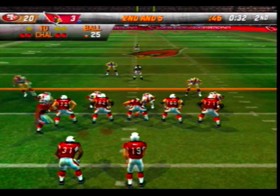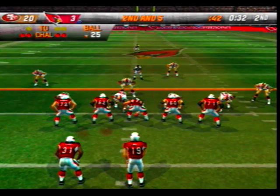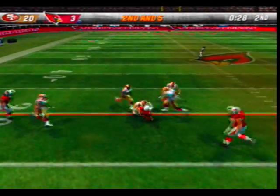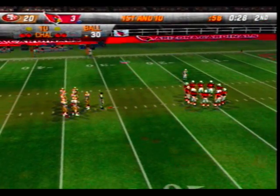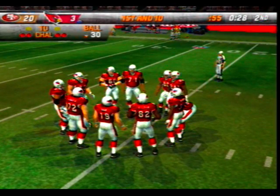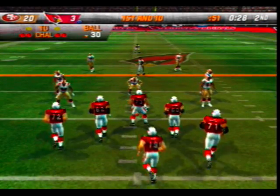The 49ers come out in a nickel package. Rosa. And he makes the grab. Swift is there for the tackle at the 30-yard line. They get first down yardage on that hookup. It's first and 10. Ball on the 30-yard line.